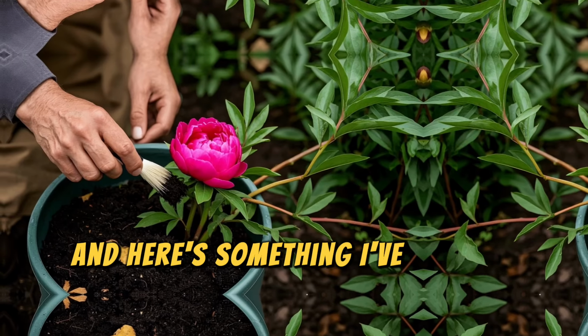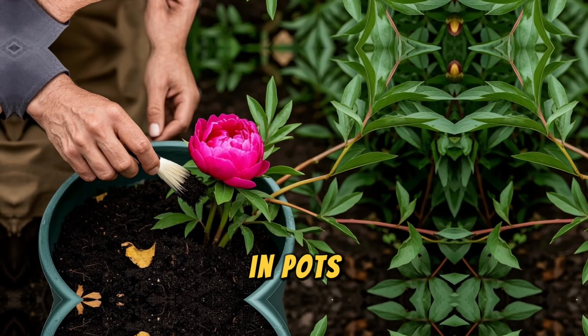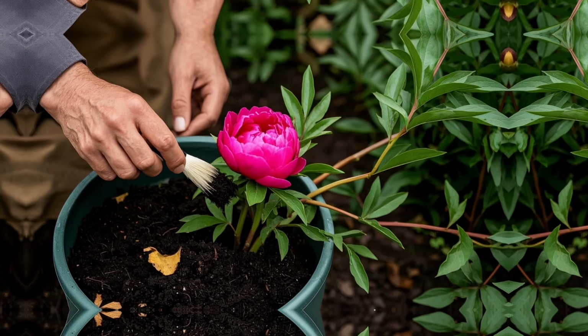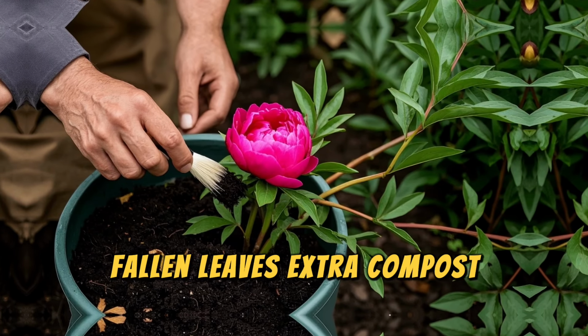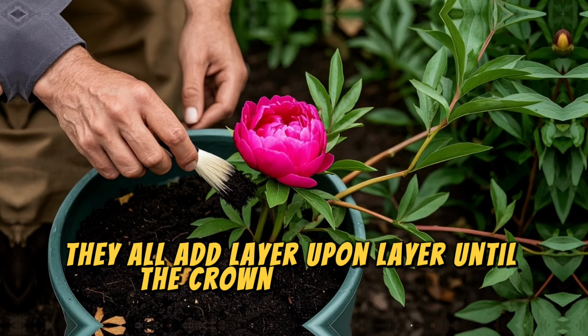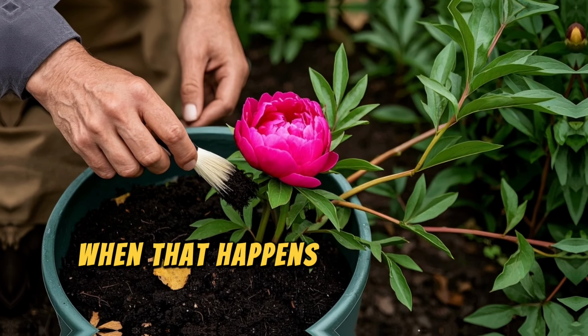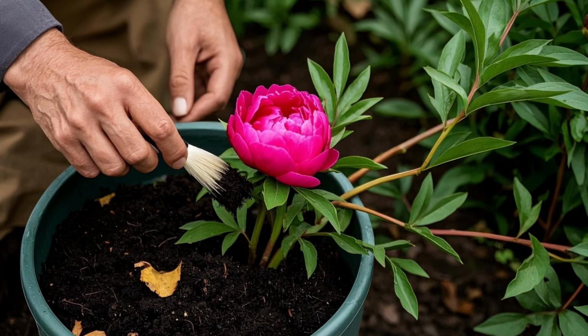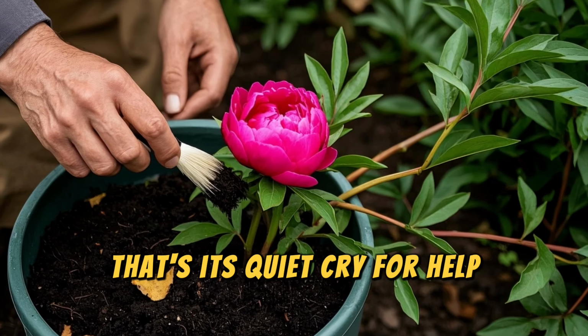And here's something I've learned the hard way. In pots, peonies are more vulnerable to being buried too deeply over time. Fallen leaves, extra compost, self-seeding plants, they all add layer upon layer until the crown is smothered. When that happens, the plant may look green and healthy, but the buds disappear. That's its quiet cry for help.